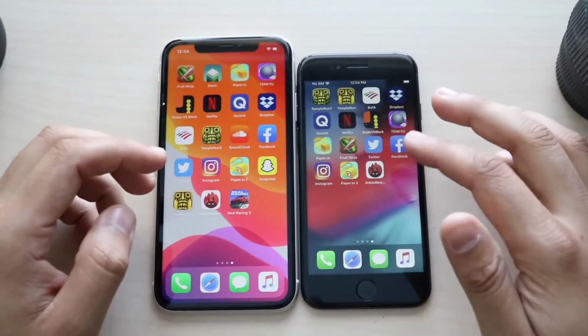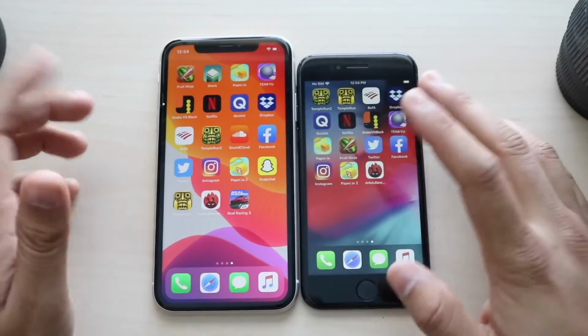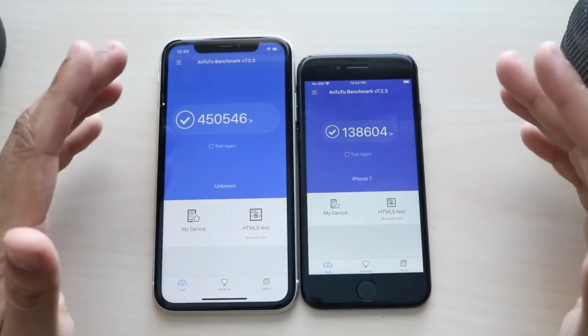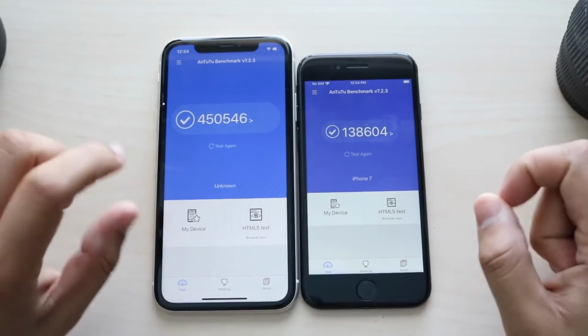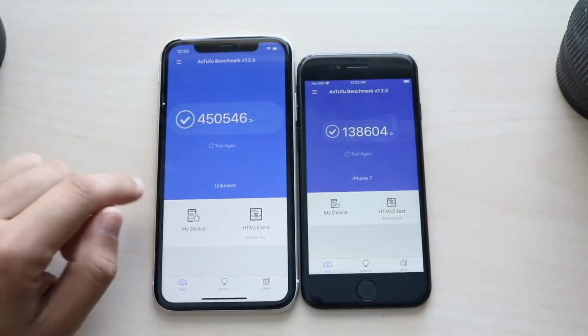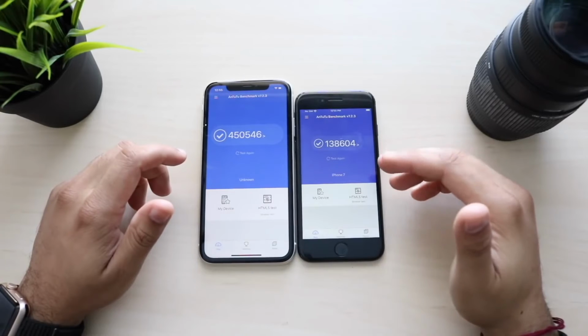I just realized I don't even have Real Racing 3 here. So we're not going to be able to do that, guys. I'm sorry. But I will show you the benchmark score really quickly. And you can tell, yes, the iPhone 11 is the faster device. I'm not saying it's not, because obviously I'd be lying. The iPhone 11 is the faster one. But there were some cases where the iPhone 7 was pretty close.